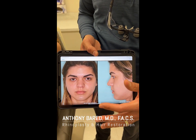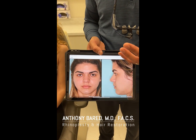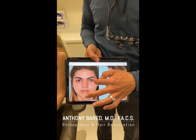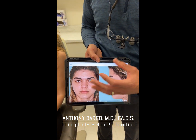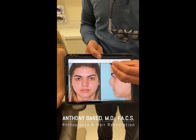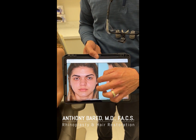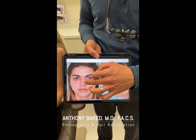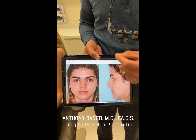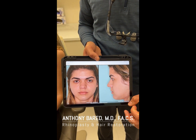So in order to provide for the most natural appearing results, it's very important to create structure to the nose, and that structure will give the nose more definition. So in her case, in order to provide for this degree of support, the cartilage from the inside of the nose called the septum was used through what's called a septoplasty, as well as cartilage from behind the ear, to provide for this structure, which gives the nose a very refined appearance, as well as more definition to the bridge and to the tip.